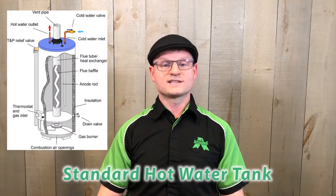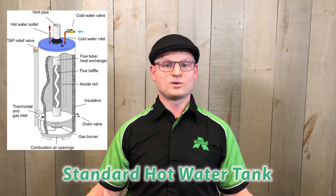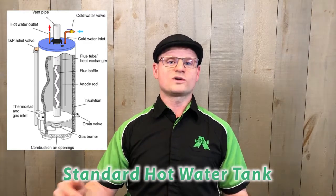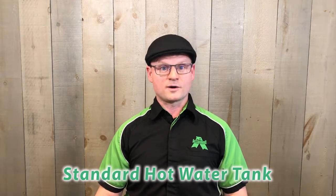And that is a regular water tank where natural gas comes on, it heats that water inside of that tank. The tank is built like a thermos, so it holds that heat in there. And when you release the hot water out of your taps, cold water goes into the bottom, hot water comes out of the top, and that's how you get hot water.